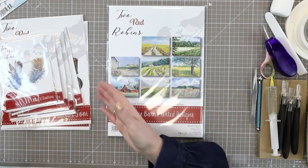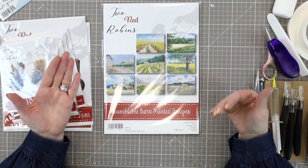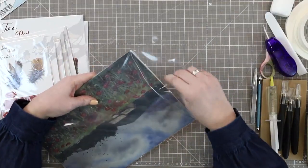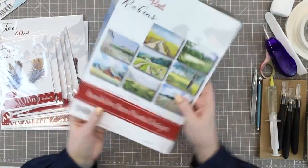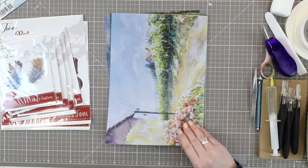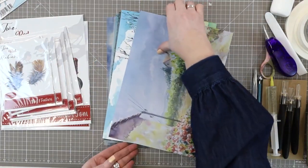Now, in addition to all of that, you're actually going to get your paper pack. Now, your paper pack is 8 designs, and you're getting 2 of each. And then you've also got vellum. So I'm going to open this because I want you to see it because it's beautiful. Again, you know, our team for the artwork is just amazing. So there you can see all of the designs. So you're going to get the actual designs that are on this cardstock. I'll turn that around so it's the right way.